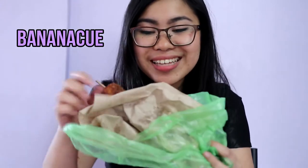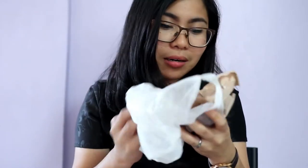So on our way home, I decided to buy some banana cue. It's one of my favorite Filipino snacks ever. It's actually just fried bananas with sugar. And I also bought some, this is called turon. Turon is also banana, but it's wrapped with like a special kind of wrapper and also coated with sugar.